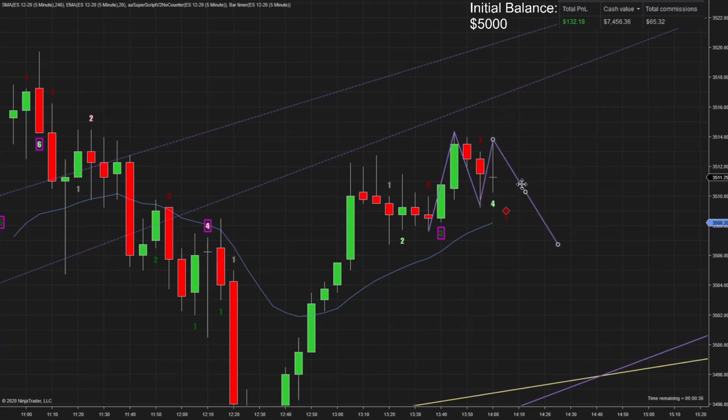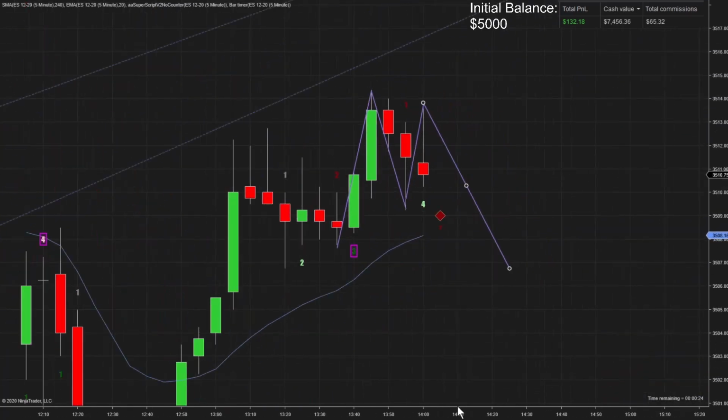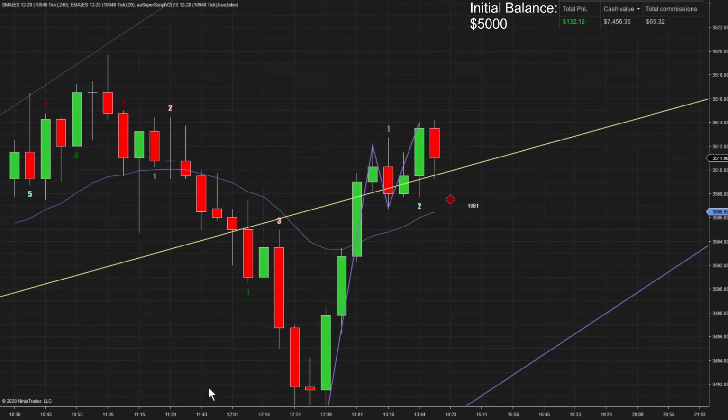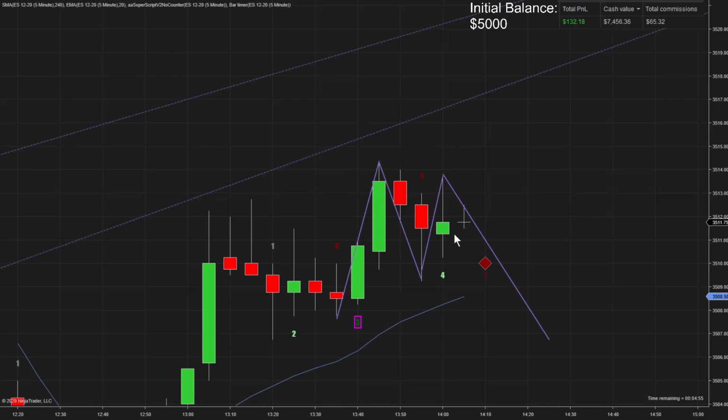Couldn't even get up here. 1200. Alright, got a two-legged pullback here. Micro double top. Turning green last second. Turning green. Ooh, that's scary. These bulls are still here.